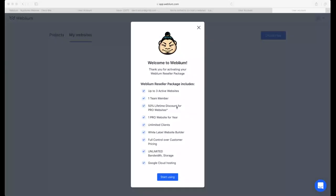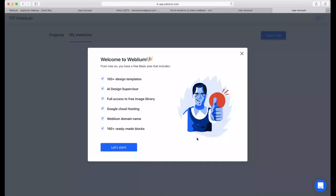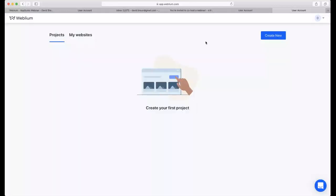So once I activate it, you have to create an account. Once you create an account, you get this intro packet, and then you get Weblium's onboarding. You can skip it. Then you have list my website and my projects, right? So you can start creating a website or a project. Once you create a project, then you specify the website. I think you guys did this already, lots of you.